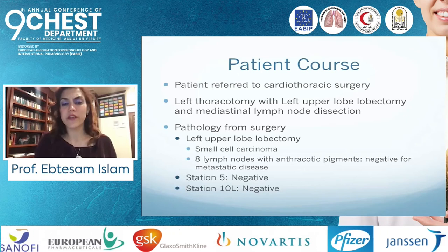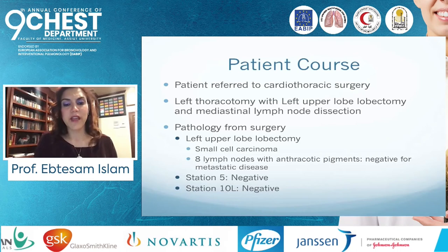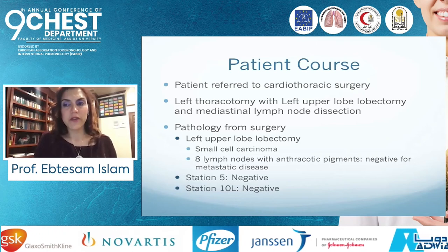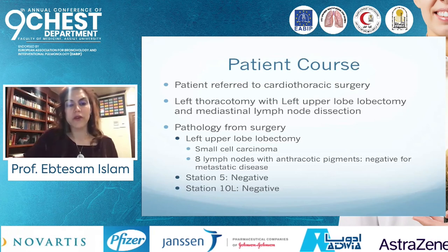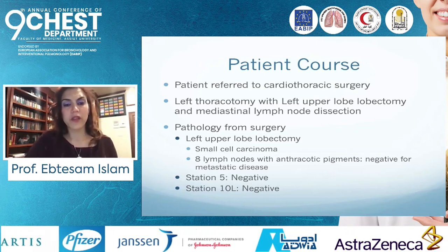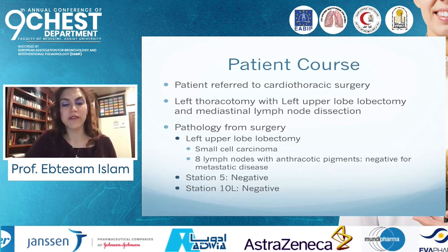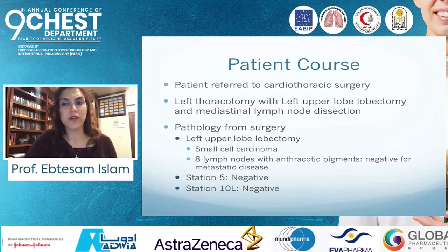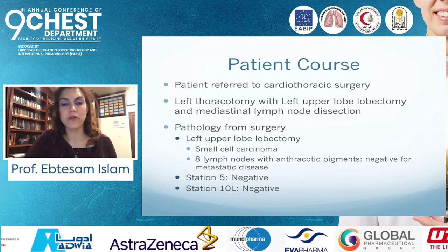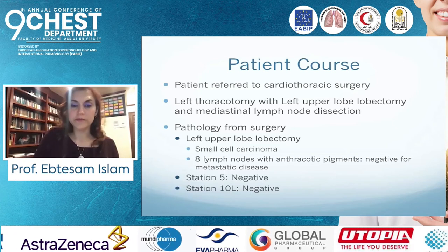Pathology from surgery did confirm our small cell carcinoma with 8 lymph nodes negative for metastatic disease. Station 5 was also negative and station 10L was also negative as well. And so the great thing about the lung cancer screening is that, as we all know, by the time we find a small cell carcinoma, it has metastasized and the patient doesn't have much of an opportunity. And so with the lung cancer screening, it gave the patient the opportunity to go to surgery and have that nodule dissected before it had spread.